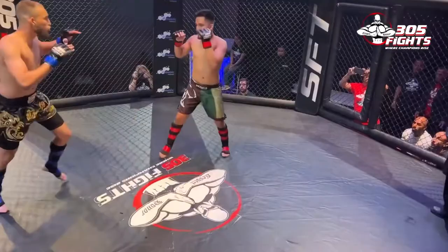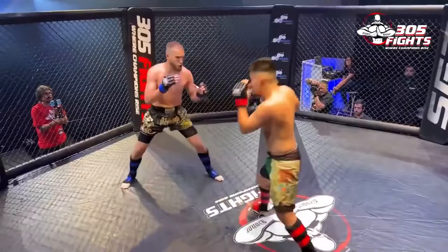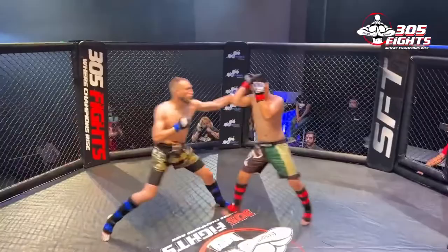You know, Danny's the much longer fighter, and he's looking right now to stay long and keep Gio on the outside with that long jab of his. He's using really good footwork right now and able to utilize his reach advantage. Right now, I would say Danny's doing a good job trying to control the center.